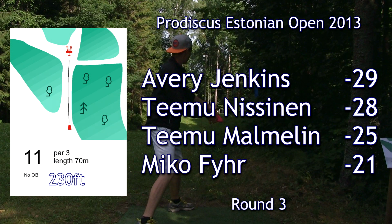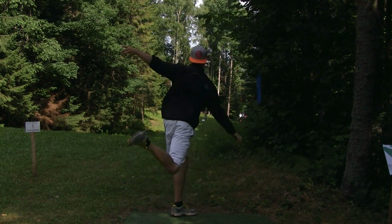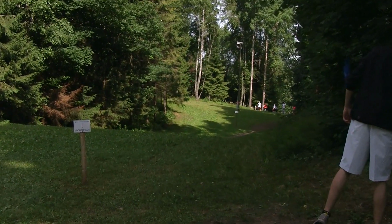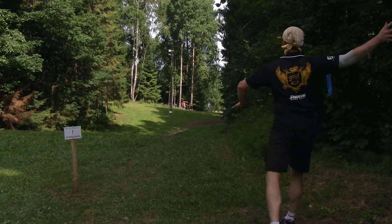So Avery's lead is down to 1 over Teemu Nissinen, and we're on hole 11, par 3, 230 feet, and this is a must birdie for these guys. Yeah, it's just right there. Yep. It's a little standstill shot. The only tricky part about this hole is that sloping green, but it shouldn't be any problem for a right-hand backhand, honestly. Exactly.